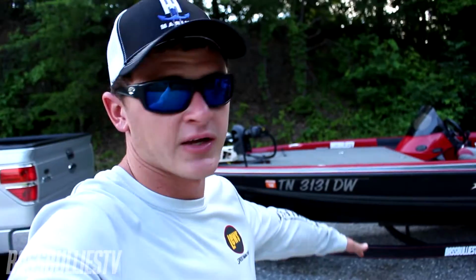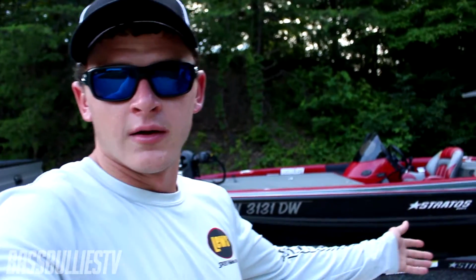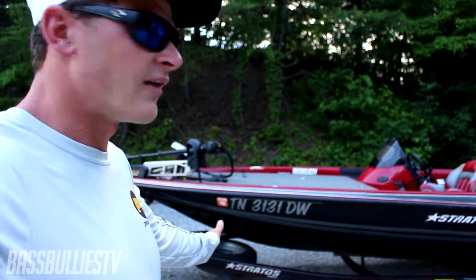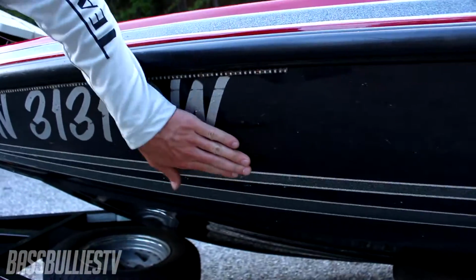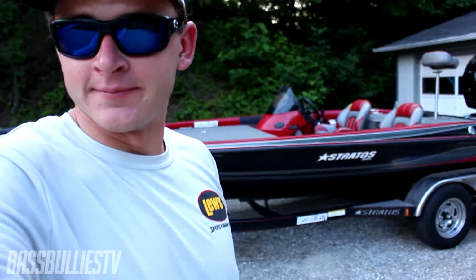And today, as you can see, I have my boat. And if you can't tell already by the title, this is my boat tour. Now, my boat, I actually haven't cleaned it in a while. Just got back from the lake, so it's a little bit dirty, as you can probably see right there. Yeah, it's pretty dirty. This is my boat.